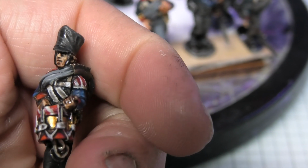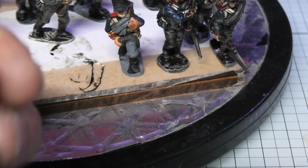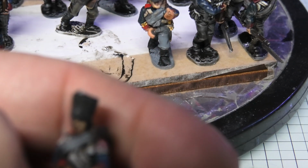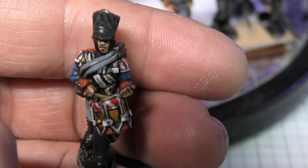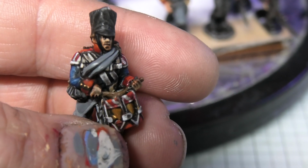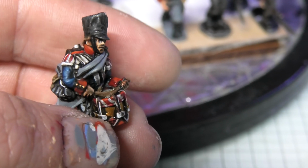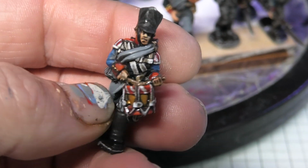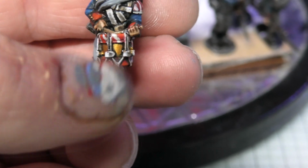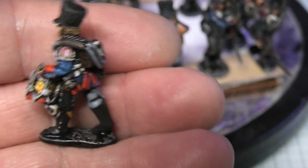As I say, that's the drummer. Always think the drummer needs a bit more attention to detail. As in being smart, leading from the front, and inspiring and motivating the troops as they march into battle. So, spend a little bit more time on him as I normally do. There you go. Just put him down there.